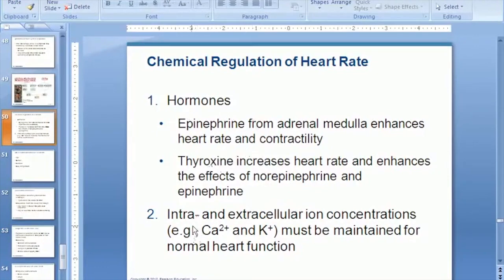I think it makes sense that you got to have proper ion concentrations for the heart to contract properly, because depolarization and repolarization in the plateau phase are all about ions. So specifically here, calcium and potassium they're talking about.